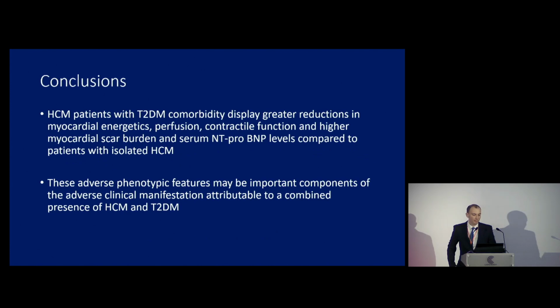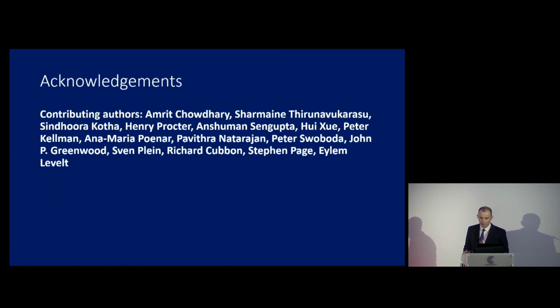So in conclusion, HCM patients with type 2 diabetes display greater reductions in myocardial energetics, worsened perfusion and contractile function, higher myocardial scar burden, and increased BNP levels. And these adverse phenotypic features may be important components of this adverse clinical manifestation that we see when these two conditions coexist. Thank you very much for your attention.